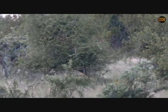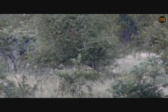Another cow is also settling. I see something spooked them now. Now they're not so sure. Don't know if she's running away from us. You can just see the tip of the ear there. Look at that. That's amazing. Complete camouflage.